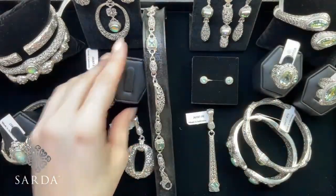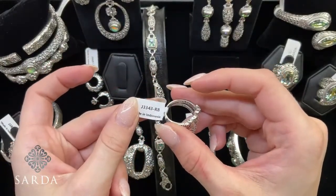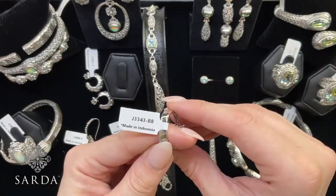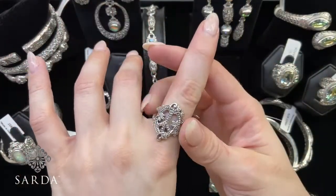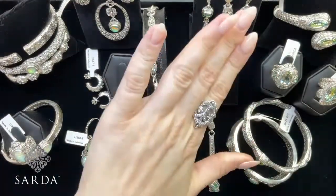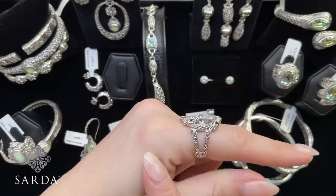All right. And then we've got this little peace sign ring. I think we have a few sizes in that today. We have two sizes. We have a size 5 and a size 8 for J3343, $79.99 on the peace sign. Super cute. I love how this wire feeds throughout the peace sign.